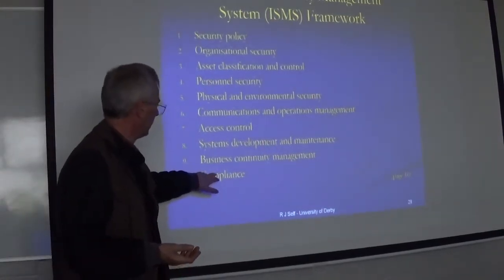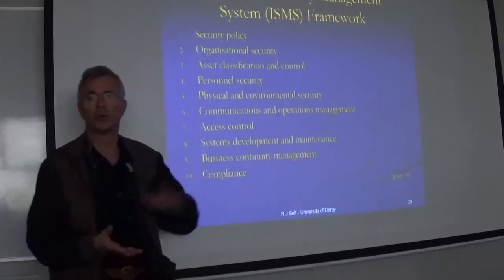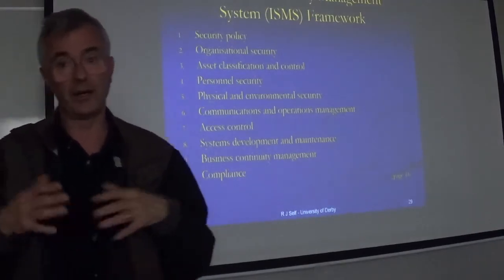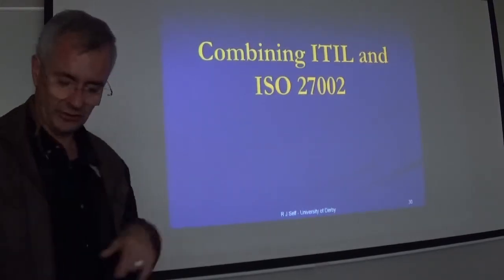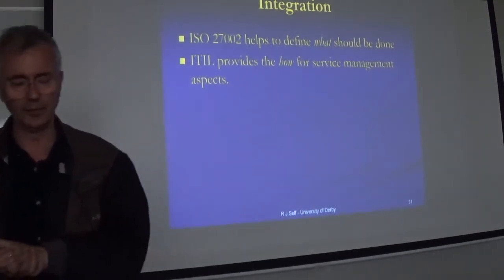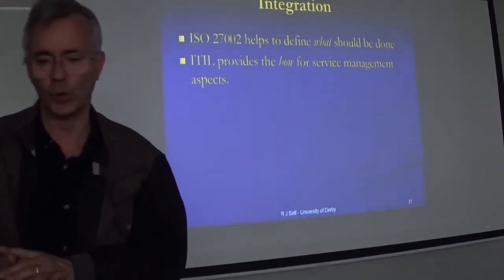And then finally, yeah, great to have all of these plans. Are we actually doing it? So many organisations have wonderful plans across the whole corporate governance and the IT governance, and they can say, yes, we've got all the processes there, and then they forget about them or ignore them, either accidentally or very, very deliberately. So, can we build these two together? In a sense, people say, yeah, 27002 helps us to define what should be done, the questions to ask to make sure we're actually covering the most important things, and then ITIL kind of looks more at how we manage those services.